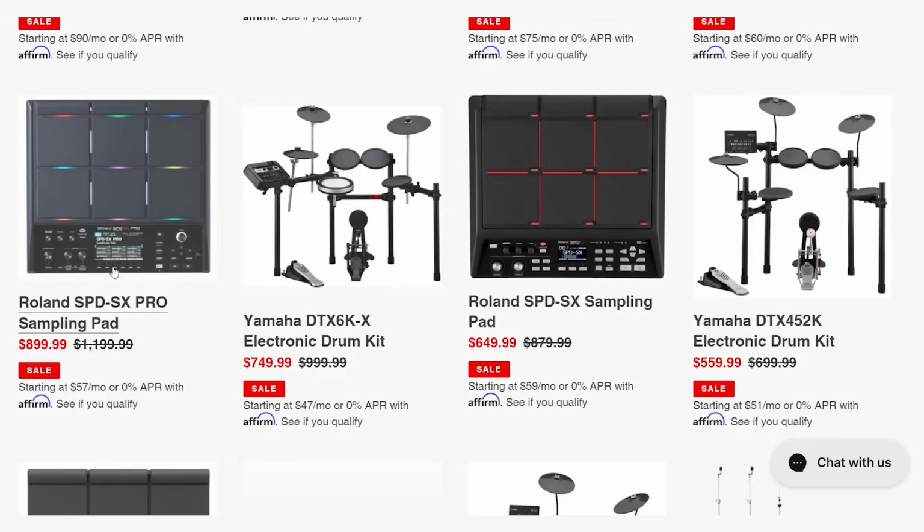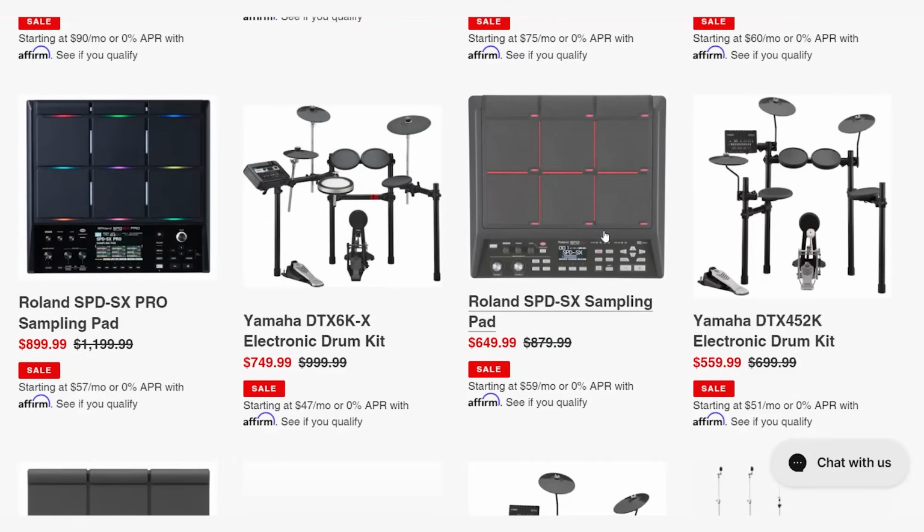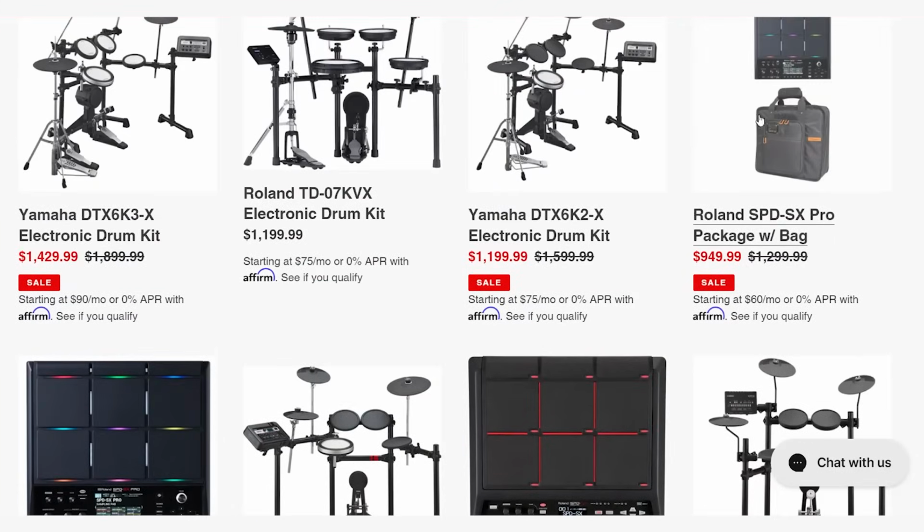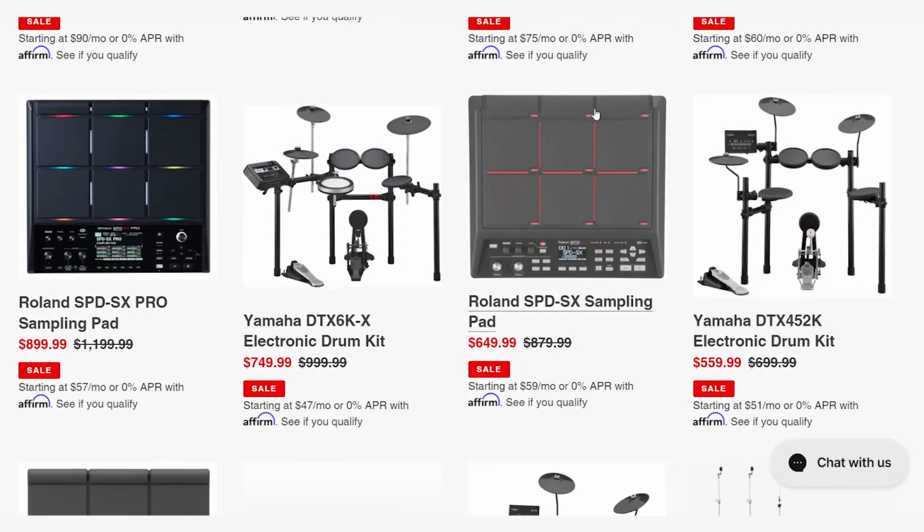Next up, we got the Roland SPD-SX Pro and the Roland SPD-SX. You can buy the Pro version for $900, or $950 if you want the carrying case, and you can buy the SPD-SX, the baseline edition, for $649.